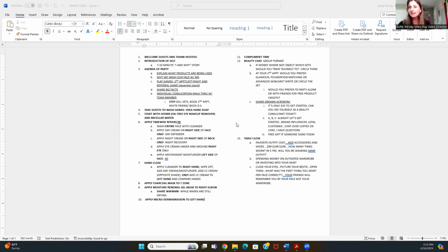All right, next we want to take the guests and wash their hands with the shea soap, so we want their hands to be clean before we get started. Then we're going to start with the eye makeup remover. We're going to do the eye makeup remover, and then explain to them the benefits.